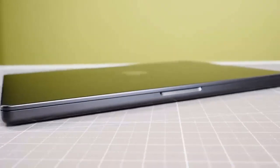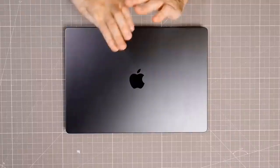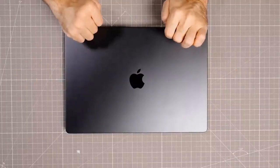It kind of has like a modern look, but for me, because I have big hands. All right, so here's a better look at the anti-fingerprint resistance.